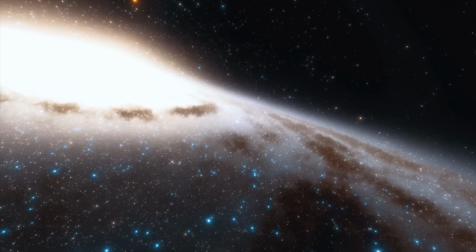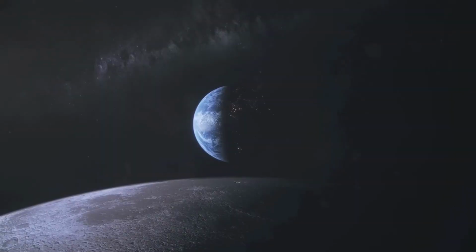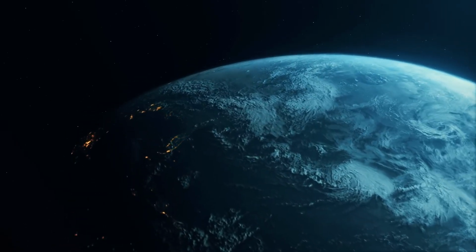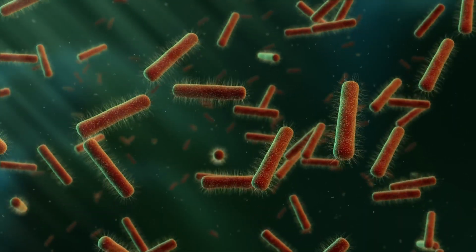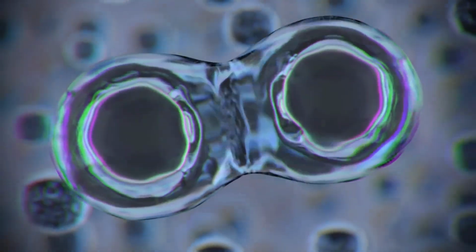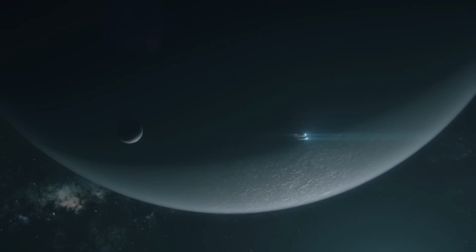And maybe, just maybe, that realization will change us. It could push us to protect our own fragile world, to treat Earth not as the center of life, but as one member of a vast and living universe. Europa's icy ocean might not just hold alien organisms, it might hold the key to reshaping how humanity sees itself forever. So here's the final question.